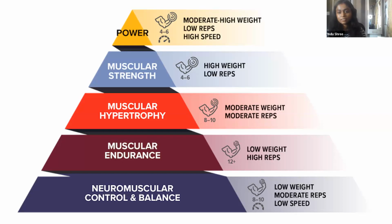Muscular endurance is about how long you can do the repetitions. Here we give low weights. If a client can lift up to 10 kgs, we give them 5 kgs, a low weight with high repetitions. The repetitions might go up to 20 to 25.